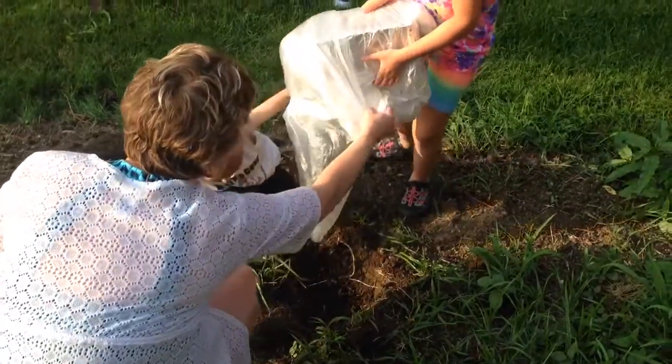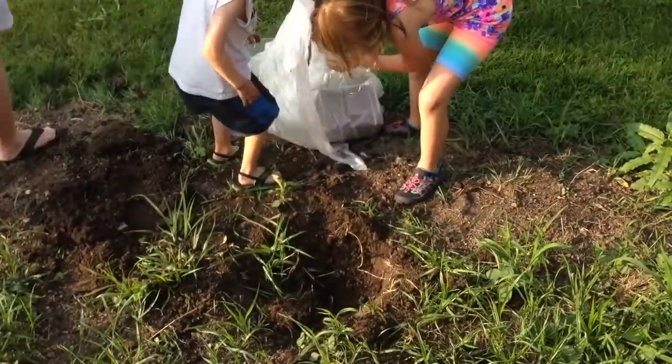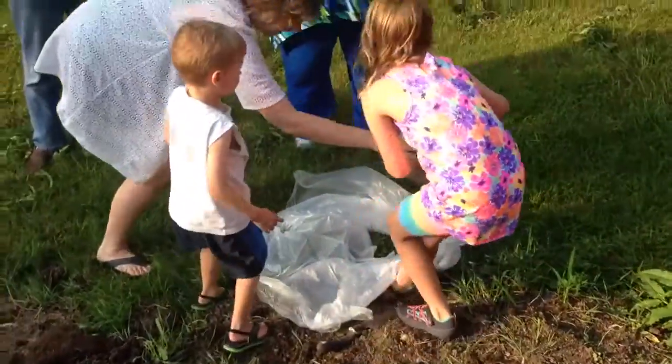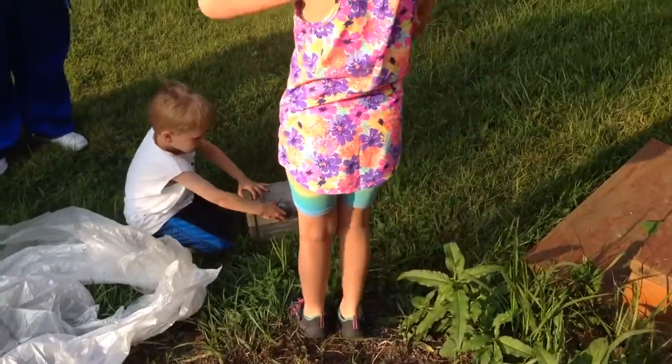Be careful. Set it down on the ground. Be careful. What's in there? What's in there? Treasure! Nate! Look at that. Wait, no. We need a key. Wait, do you guys have an axe?